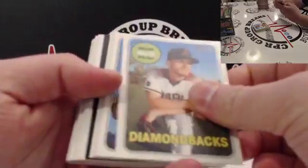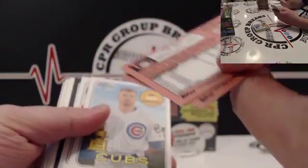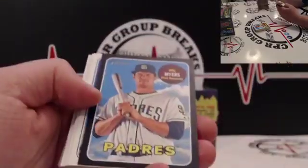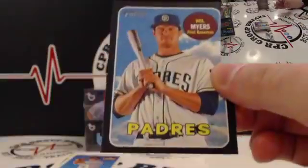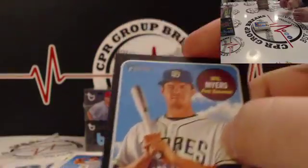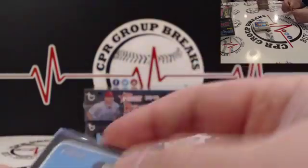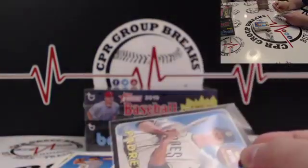Black border, it looks like. Mike Trout, just the base. Ian Happ, Jay Bruce. Got Will Myers for the Padres. Black border. These, I believe, are print run to 50, similar to the white border of this year for the Padres.